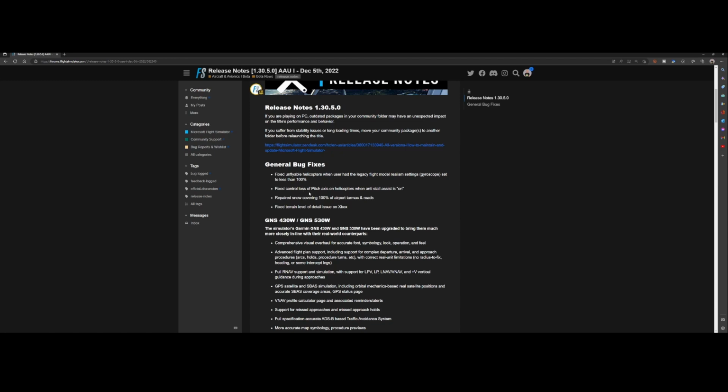There's also a fixed control loss of pitch axis on helicopters with anti-stall assist on. So that's not that nice. Anti-stall is to prevent you from coming into a stall, which will eventually result in that you could crash. But in this case, you would lose control of the pitch axis, which I would say is also not that nice. They repaired the snow covering 100% of the airport tarmac and roads.